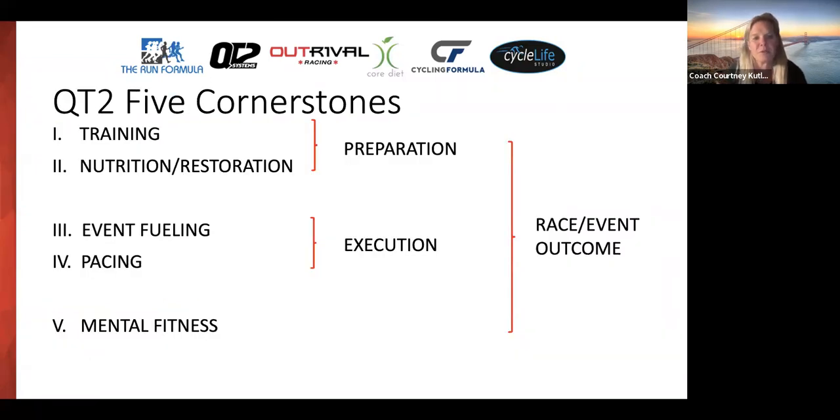So the 5 cornerstones that QT2 goes by, the first 2 are training and nutrition and restoration, and that plays into the preparation phase. Then we have event fueling and pacing, which is part of the execution phase. And then you add mental fitness to all of that, and that is what will provide you with your race or event outcome.